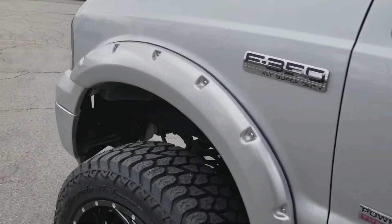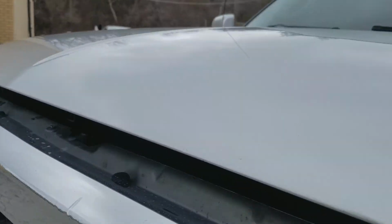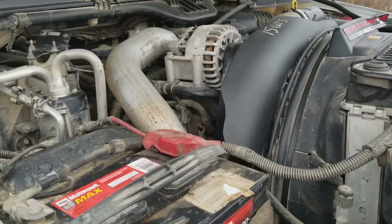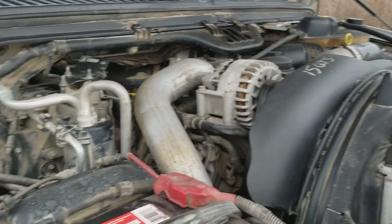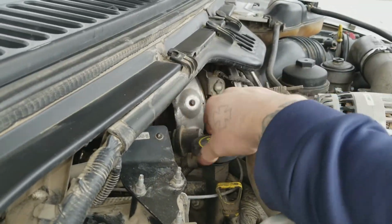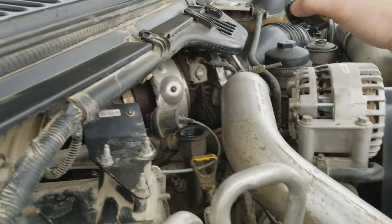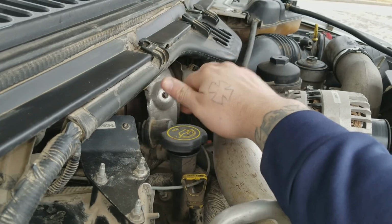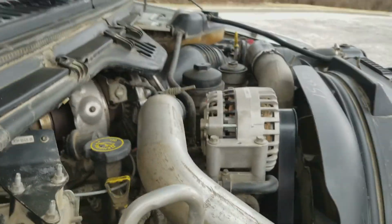Let's go pop our heads under the hood real quick. Now, you guys know I don't clean under the hoods. Kind of what you expect. A little bit of dirt. It's a diesel. Motorcraft batteries. Check it for blow by real quick. Absolutely zero blow by at all. It's very rare with these kind of miles.